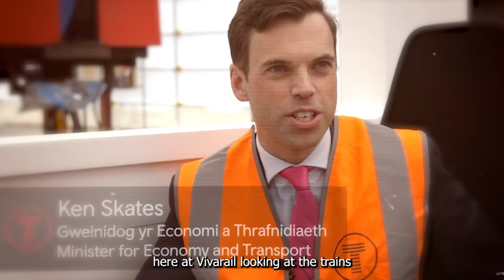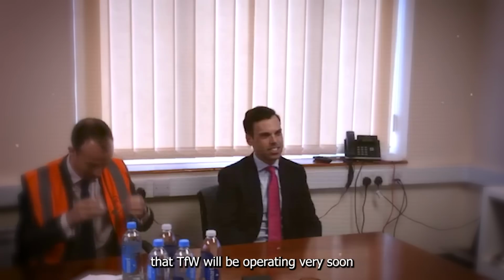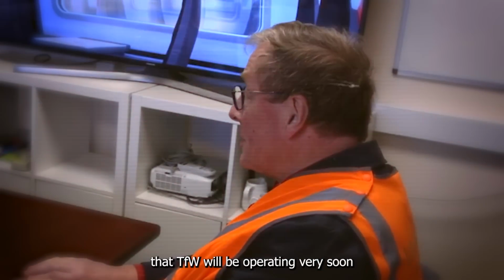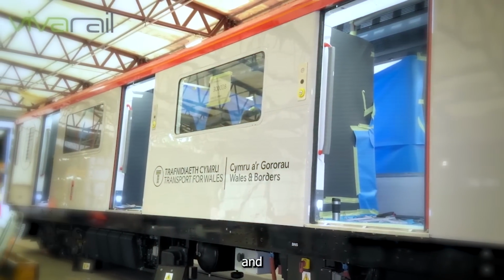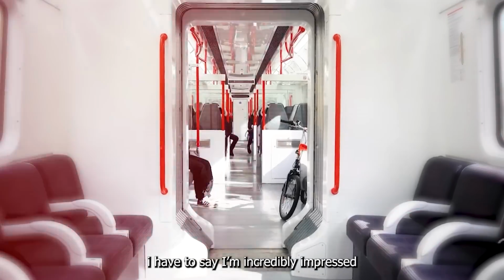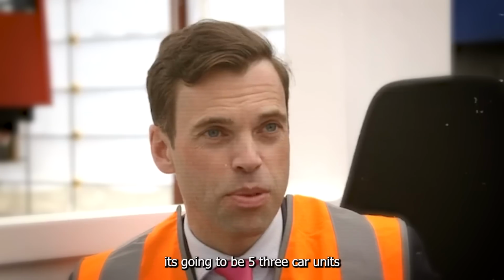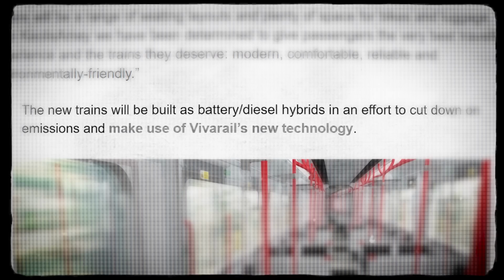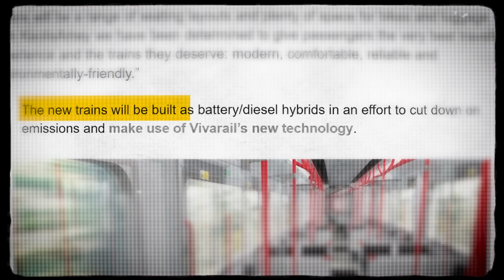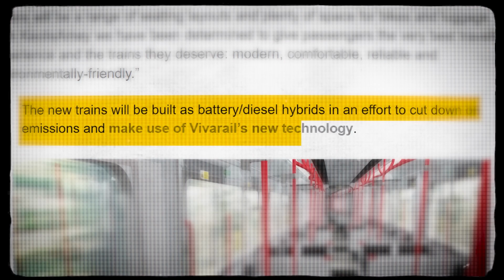Here at Vivarail, looking at the trains that are being built for the Wales and Borders franchise, that Transport for Wales are going to be operating very soon on some key services. And I have to say, I'm incredibly impressed by some of the cutting-edge technology that's being utilised for these trains. It's going to be 5 3-car units that are going to be used by Transport for Wales. One article stated that the new trains will be built as battery diesel hybrids in an effort to cut down on emissions and make use of Vivarail's new technology.